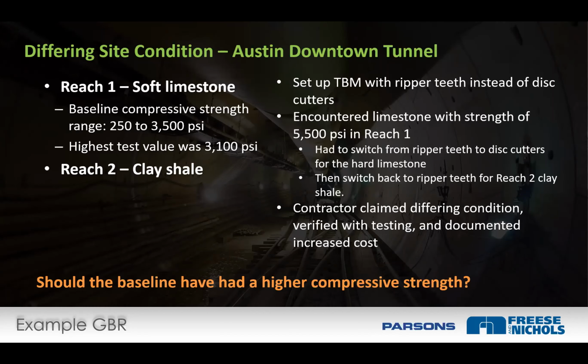They probably got a more aggressive bid from contractors because of that. It was softer. And they found something different. It was obviously outside the baseline. So they didn't have to litigate it. They said, okay, it's outside the baseline. Let's fix it and move forward.